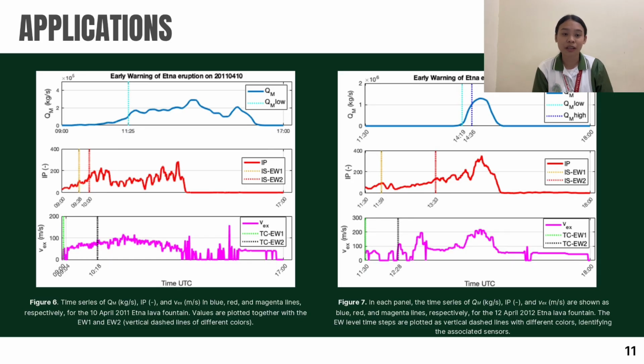These figures demonstrate the power of the multi-sensor approach. Notice that the IS, or the IP, and the TC system detect changes earlier, triggering the EW1 before the WR shows significant increases. So the system successfully captured the escalation pattern of both events, validating its robustness in providing early indication of paroxysmal activity. The lead time provided by infrasound and thermal data is clearly evident here.